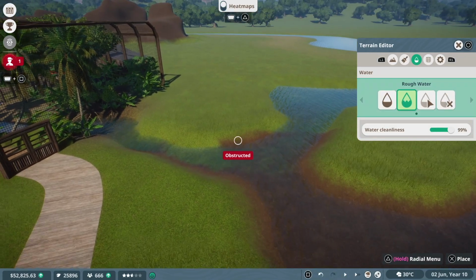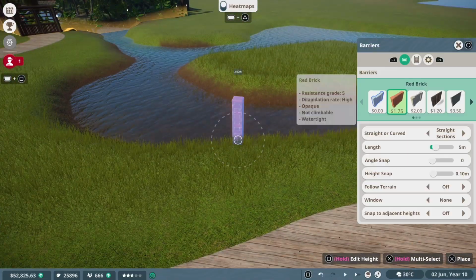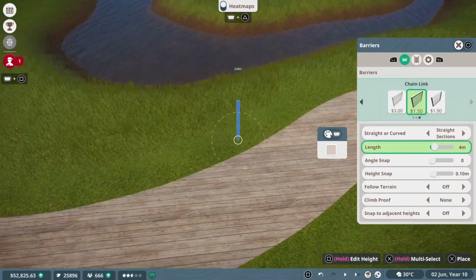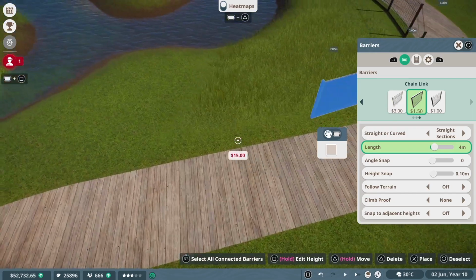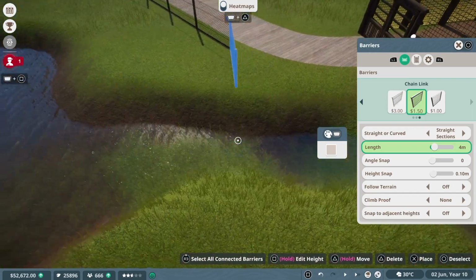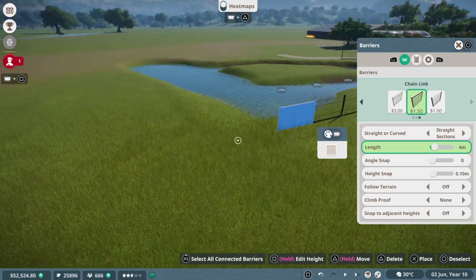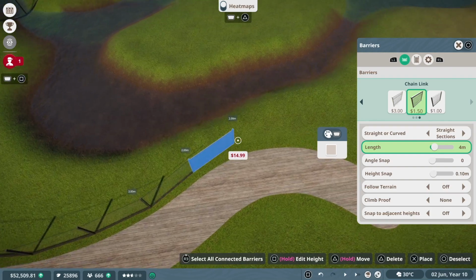So what we're doing here is we are making sure that we've got room on our existing river, right next to where our lemur habitat is that contains the ring-tailed lemur and the black and white ruffed lemur. And we're just carving out a little bit of space for them to have their own little habitat right next to this large enclosure. What you can see me doing right now is using a chain link fence to mark out the perimeter of this habitat.